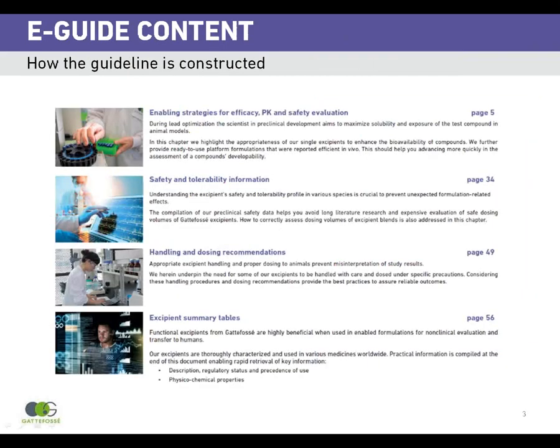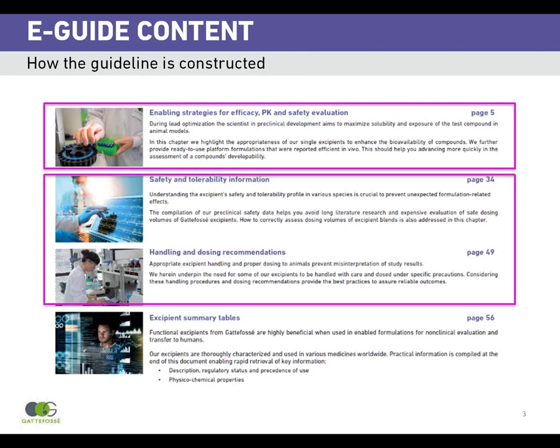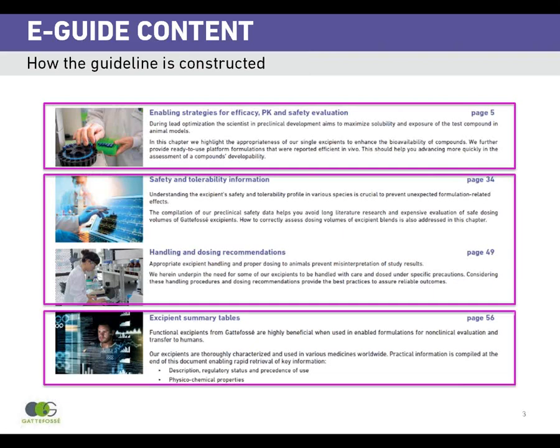The guide helps you rapidly select the most appropriate excipients to early assess the developability of your compound. And when time is short or formulation knowledge is missing, we suggest ready-to-use platform formulations for rapid in vitro or in vivo screening. To assure correct study results, we also inform you on the safety and tolerability of our excipients and adequate dosing volumes for frequently used test species. Finally, we summarize all relevant excipient information in summary tables.